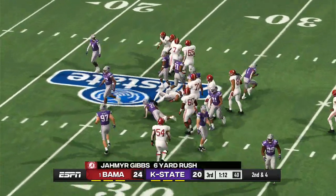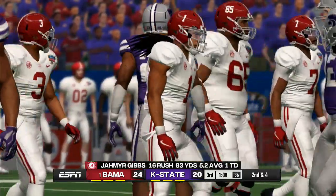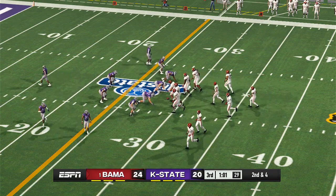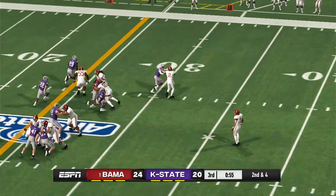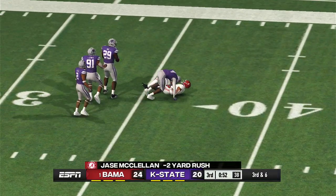Brought down after a nice run up the middle. Gain of 7 on the play. That'll make it 2nd and 4. So it's 2nd down now, and they need about 4 yards to pick up the first. And they'll bring him down behind the line.